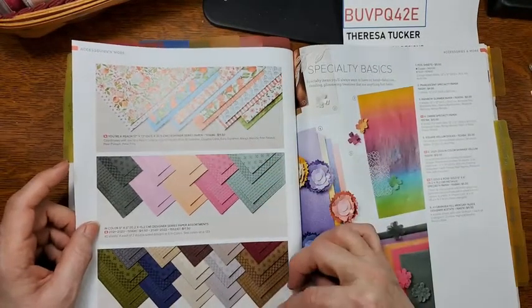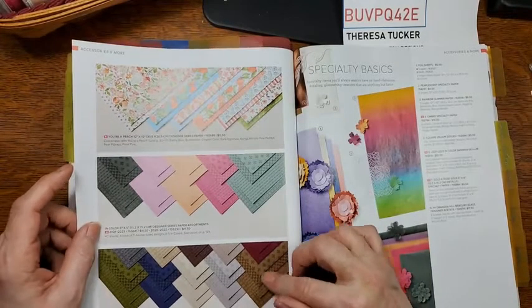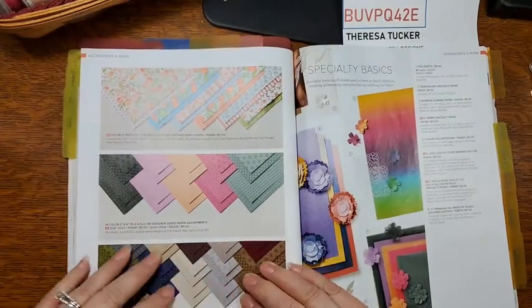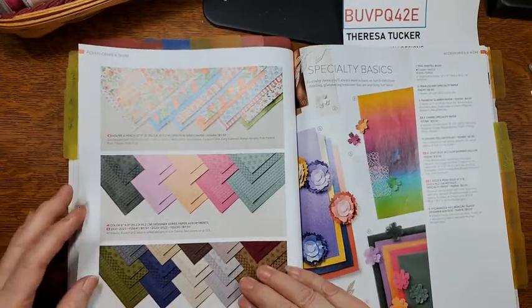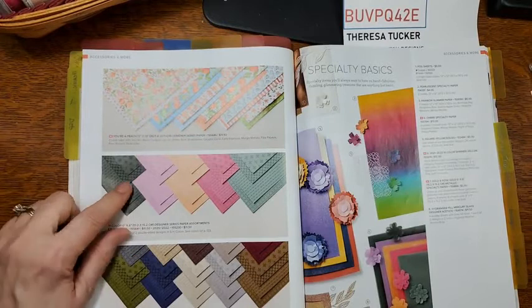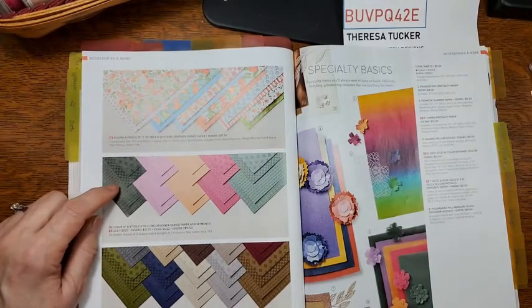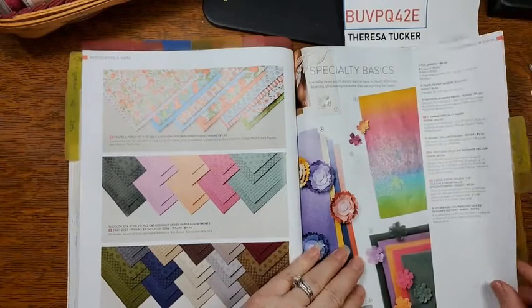And this is the brights, neutrals, regals, and subtles. Every year they come out with a new packet of designs for each one of those families. And then they also come out with designs for the In Colors.